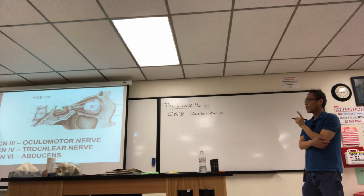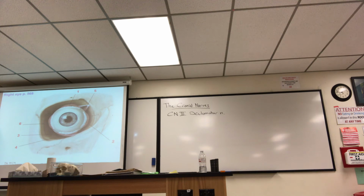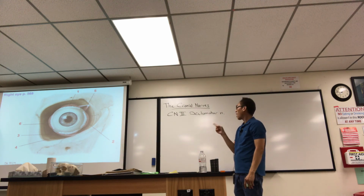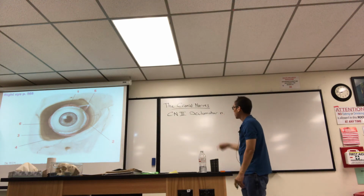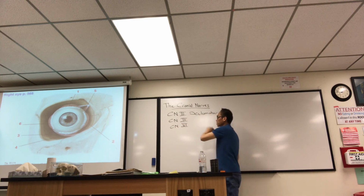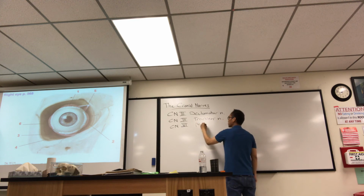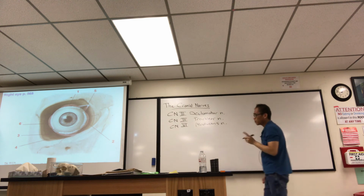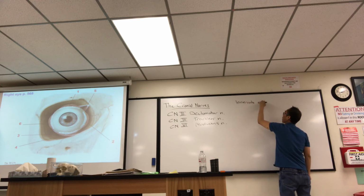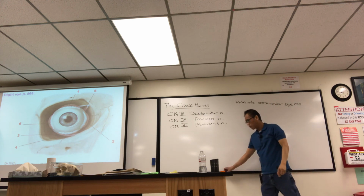Now the oculomotor nerve, let me show you this picture. Along with 4 and 6 will innervate what are called the extraocular muscles. That's 3, 4, 6. Again, you learn your Roman numerals. And 6 is abducens. These all innervate what are called extraocular eye muscles. They basically move your eyeball in all directions.